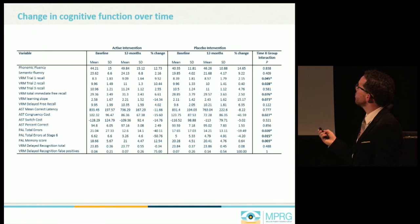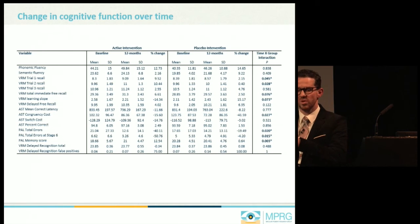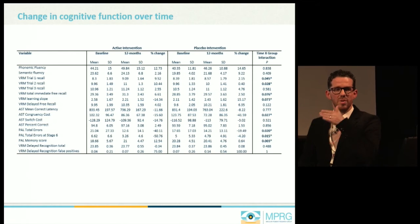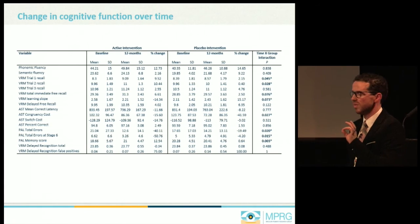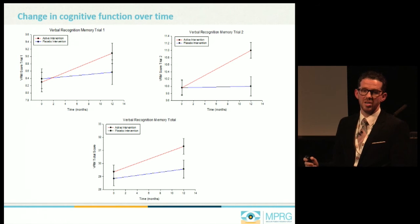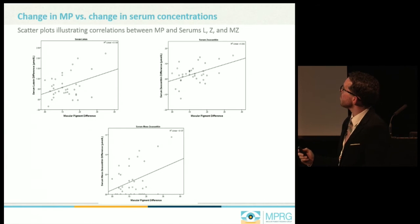And remember, this was done with repeated measures analysis, so change over time. The research question was, did the placebo group behave differently to the active group with respect to these measures? And so it's a tough statistical test. And you can see here, in some cases, that quite meaningful improvements have been identified in our active group.